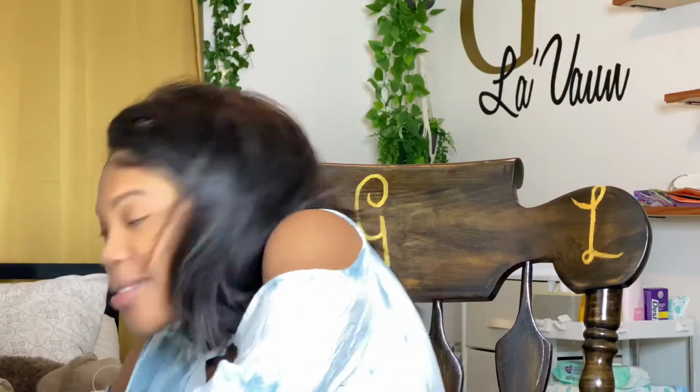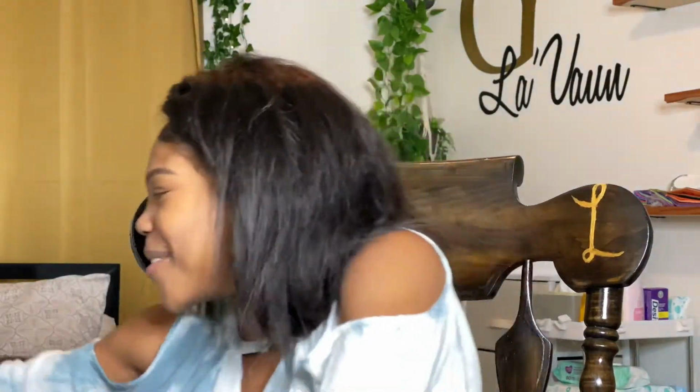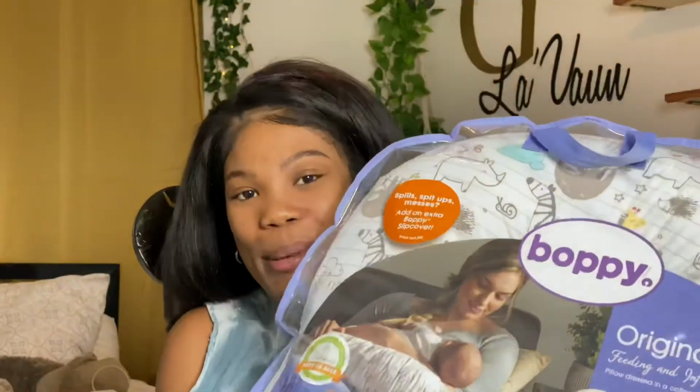Okay. Oh, sorry. I'm so all over the place, y'all. I'm gonna bring a Boppy as well. This is one of the two that he has. I heard that this one is good for mommy and for baby as well, for breastfeeding.